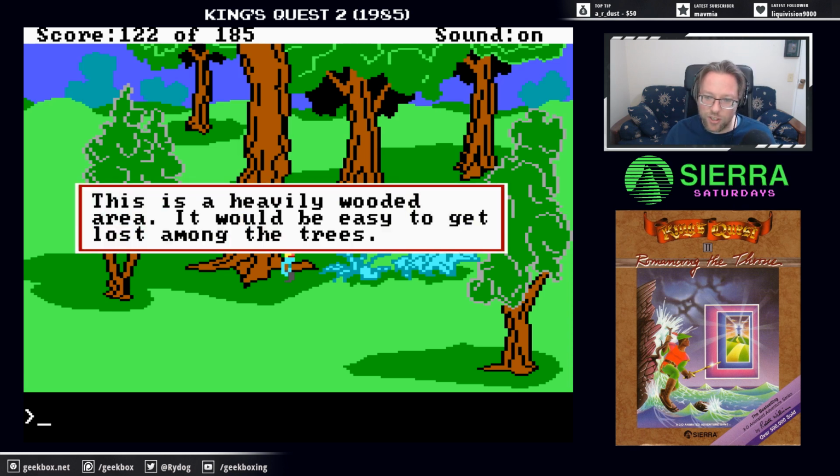And now if I look, it's just a heavily wooded area. It would be easy to get lost among the trees. But now we have a stake. And that ought to tell you that you've got to go after Dracula, right? All that stuff should add up to Dracula. Why, in a world where there is a Pegasus and a Little Red Riding Hood and an evil witch and the Batmobile? I mean, I guess it fits in as well as anything else. Sure, Dracula's here. Okay.